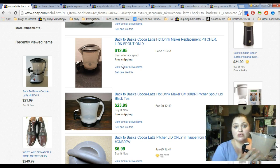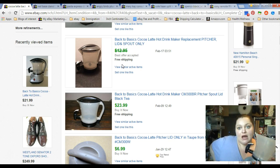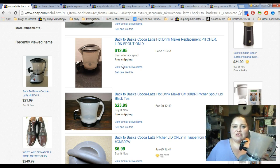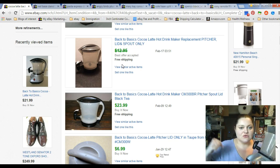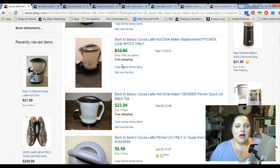Now, since these are recalled, you can actually turn in the pictures for a $30 credit, a $30 check they'll send you if you contact the company and let them know you have one. It's something you can only do once or twice. You can't get into the cocoa latte recall business and just source these and send them back. They're not going to send you 100 checks to the same address.